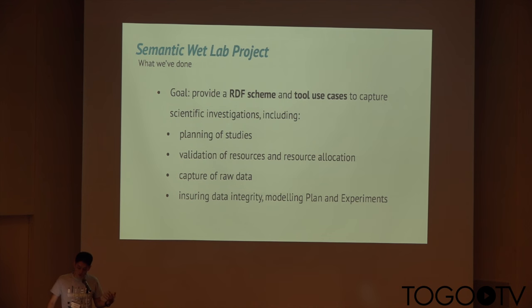And what we aimed to do was provide an RDF schema, tools, and use cases to capture those scientific investigations, which includes the planning of the studies, the validation of the resources, capturing the raw data, and ensuring data integrity.